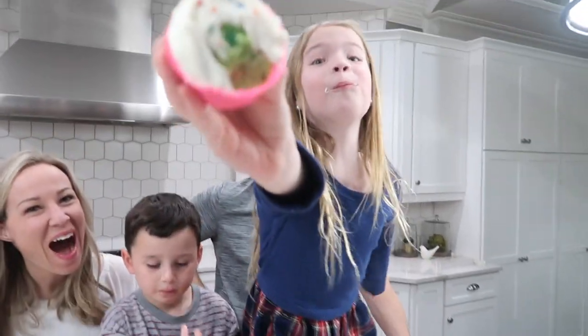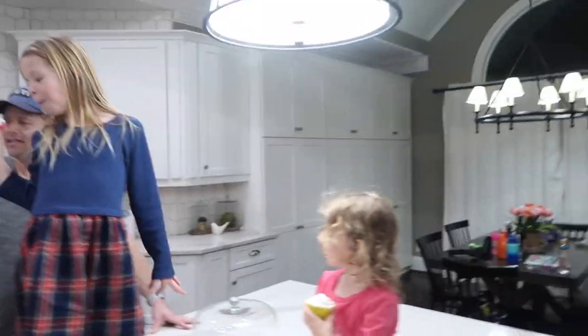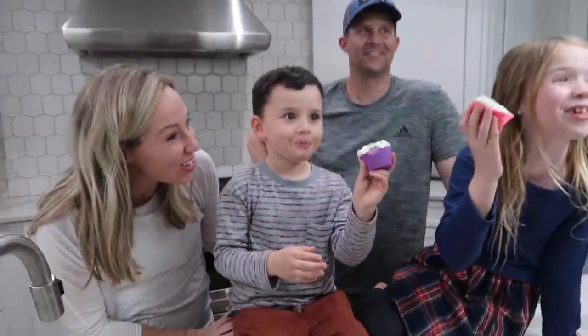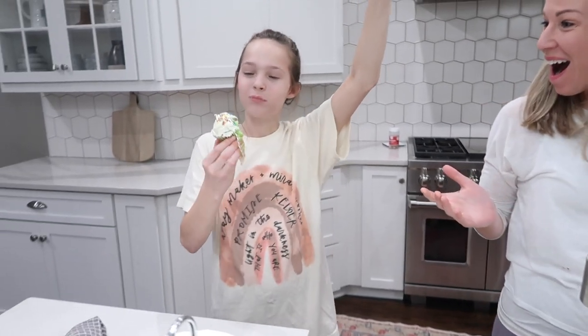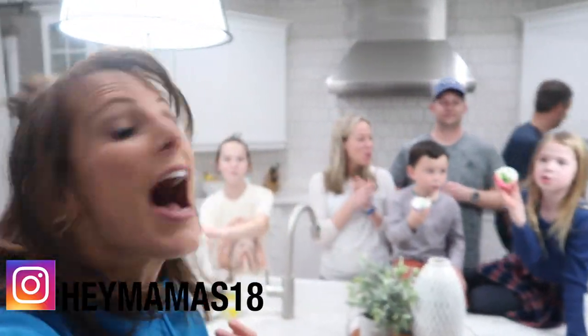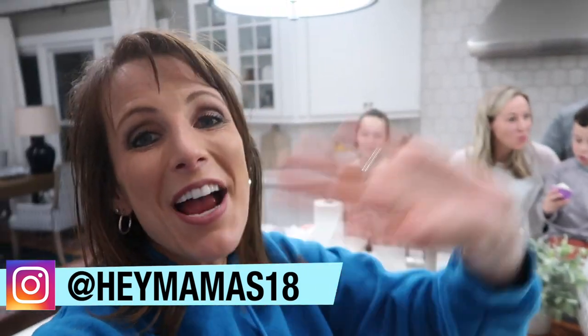Oh. Green! We're moving in! Take a bite, Colin. Woo! Let me see yours, Addy. Green! Green! We're moving to Tennessee! Yay! We are so excited. We are officially moving to Tennessee. Mine has sprinkles in it. I know, I put green sprinkles in some of them.